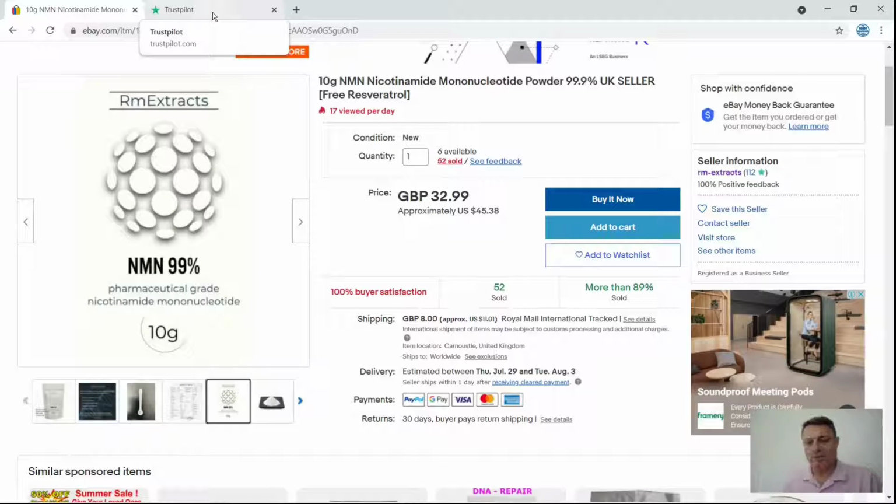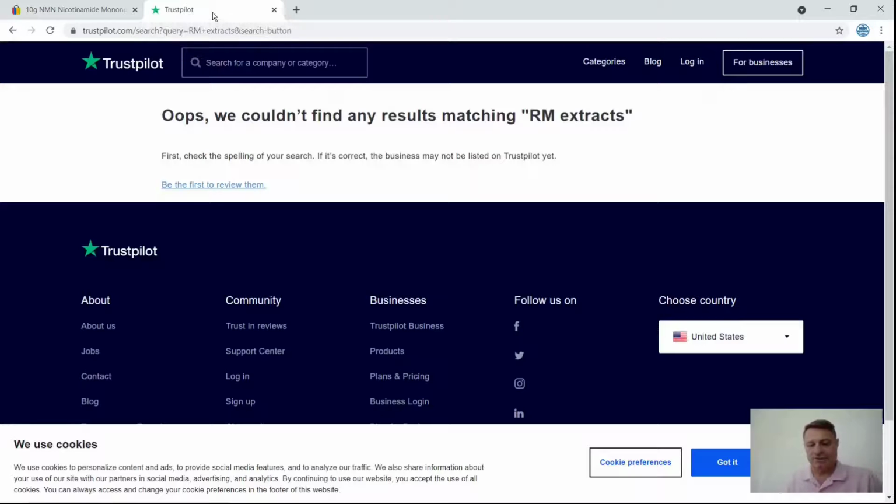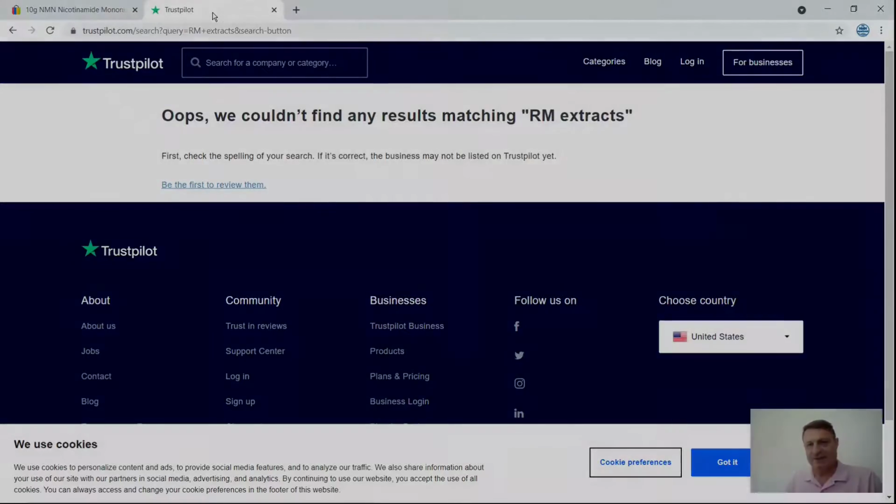So ever the optimist, I looked for them on Trustpilot, and guess what? Not a sausage. So this company only exists on eBay with a very limited supply of product that they auction off, and then when it's all gone, they buy some more. No website, no URL, not even an Amazon page. So as far as Trustpilot is concerned, this to me is another red flag.